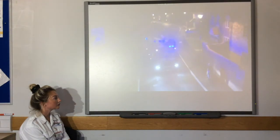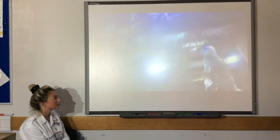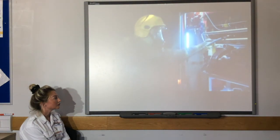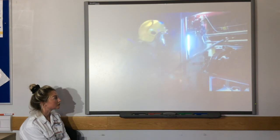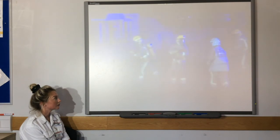And there's the family waiting safely outside. Tell the fire service where the fire is, and they'll know what to do. They've got lots of special equipment to protect them from the fire and smoke. It looks like the family did just the right thing and stayed outside the house.